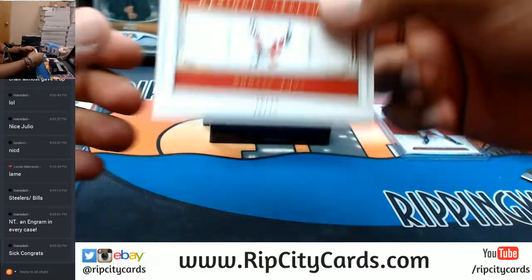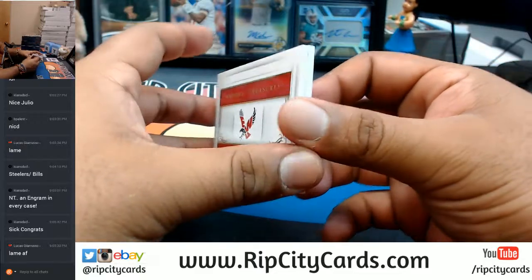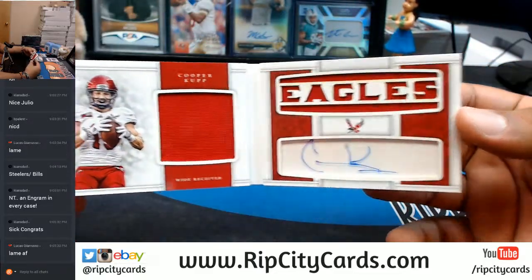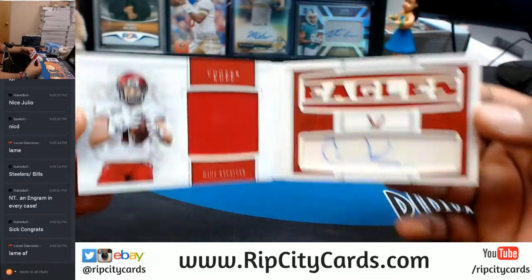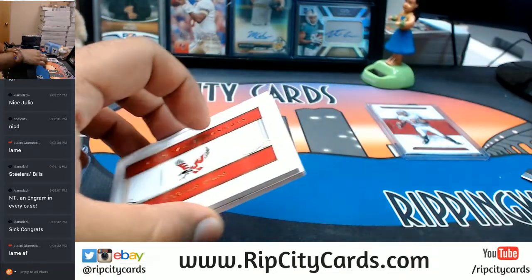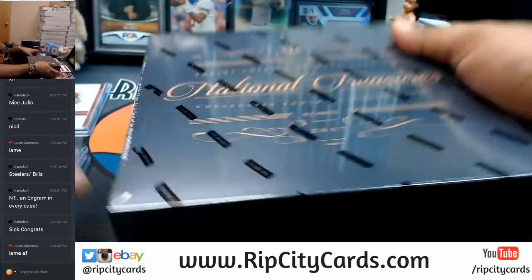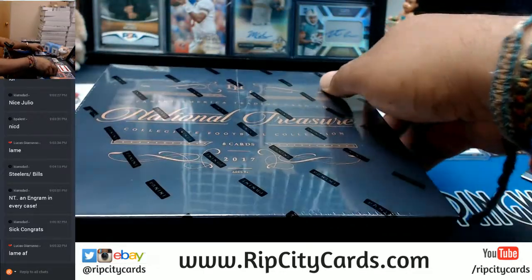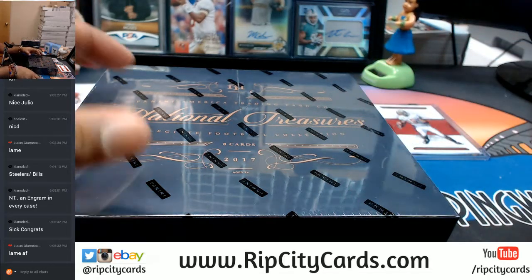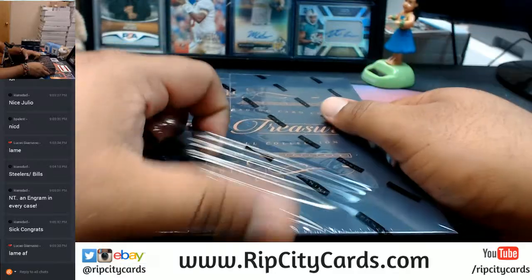And we have number 20 out of 75, Cooper Kupp with a booklet. All right, let's open up another box. Ooh, that could have been dangerous.